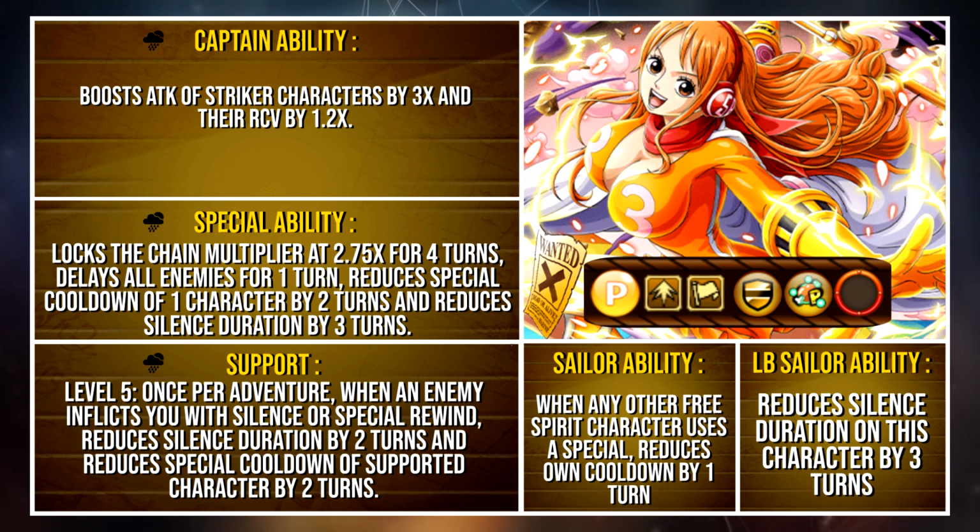Unfortunately, I do have some issues with her special, and she has some problems in general. Out of the 4 things she does, only one of them is really good in my opinion, and that is the chain lock, because you can carry it through multiple stages, and even though it's not that high, you can use it in other stages except the final boss stage. The delay, simply because of all the immunity going around, is not going to be that useful.